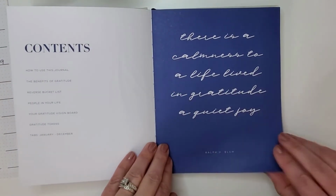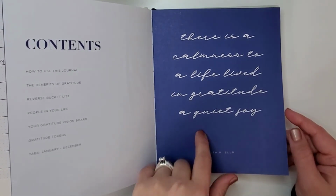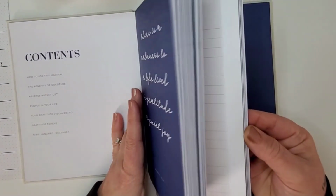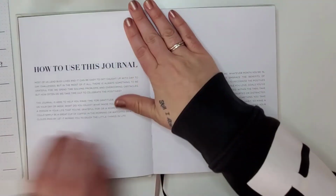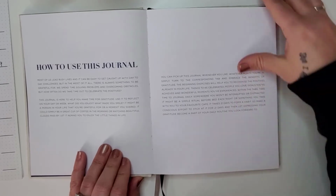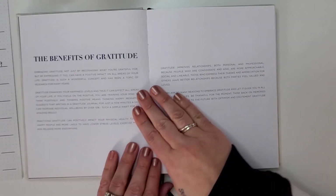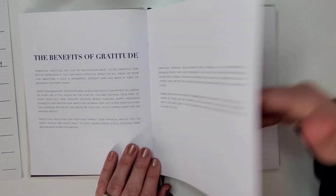This is what I liked about this particular journal, is that it has little quotes throughout the journal. So every couple of pages you'll see that there's another quote, which I really, really liked. Anyways, let's move along. This just tells you how to use your journal, what the exercises are and what they do, and then the benefits of doing your gratitude.